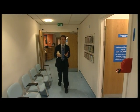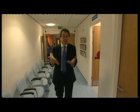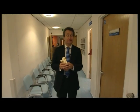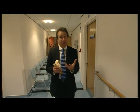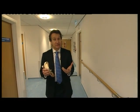What are the treatment options for somebody who's got a hernia? Well, of course, you can decide to leave your hernia alone, not have it treated. There is a small risk of obstruction or strangulation, but your surgeon will discuss that risk with you, and it may be the decision will be made to just leave it for the time being.